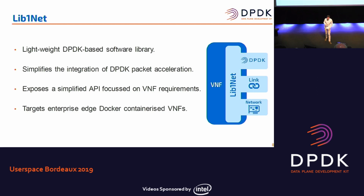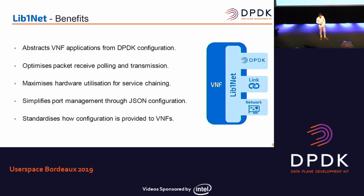So it exposes a simplified API focused on VNF requirements. And as I mentioned, right now it's targeting enterprise edge Docker containerized VNFs. So the benefits in this area are that it abstracts the VNF applications from the DPDK configuration, and it optimizes packet receive, polling, and transmission, as I mentioned. So I'm going to get into that a bit more in later slides.